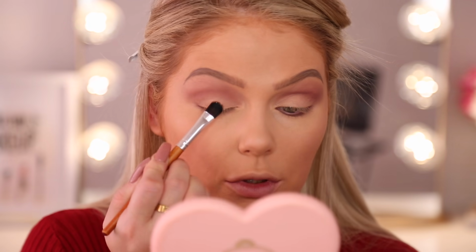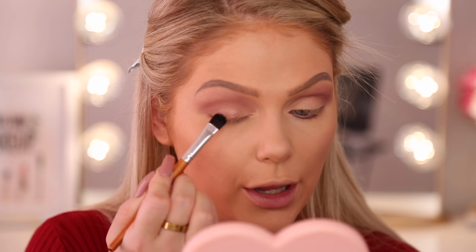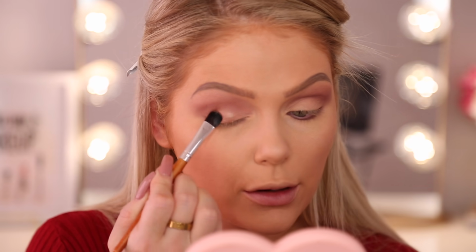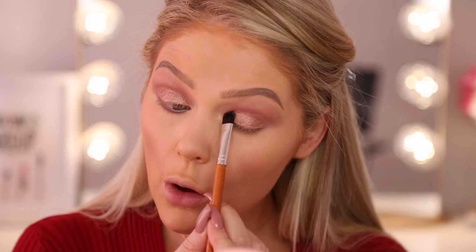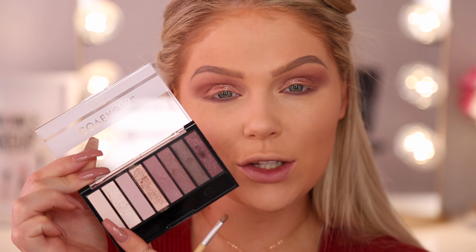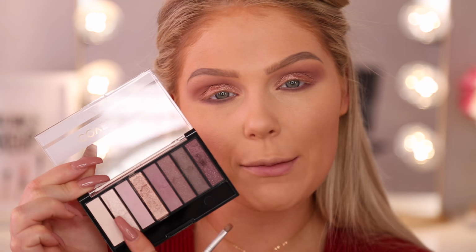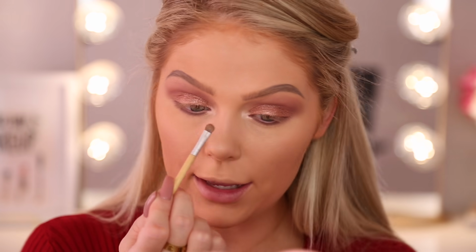And then all over the lid, I'm gonna pack on this shade right here. This is a medium toned pink. And I'm just gonna go all over the lid with this. It's super pretty and shimmery. I love this color. So I'm just gonna pack that on. This color is so, so pretty, oh my gosh. And then I'm gonna mix together the two lightest shades. One's more of a matte and one's a shimmer. So I'm gonna mix these guys together as my highlight. I'm gonna pop this in the inner corners just to really open up the eyes.